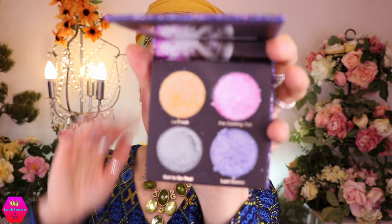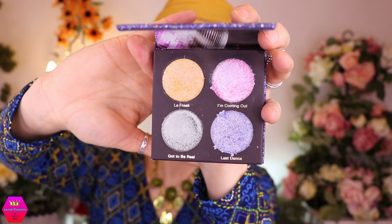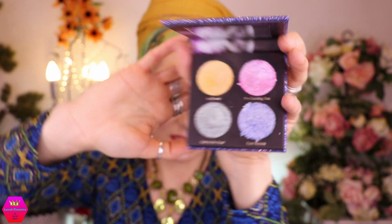Let me just get this closer. I hope that the autofocus is going to pick this up. I just have to believe. I don't know, because I can't see. Okay, so anyway, you do have really cutesy shades here, and you can use them also as topper shades or as just straight on shades. And yeah, so anyway, this is what it is.